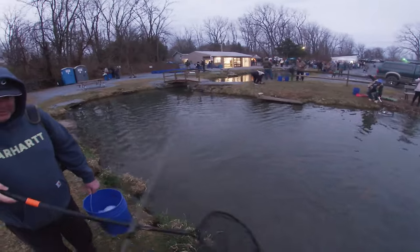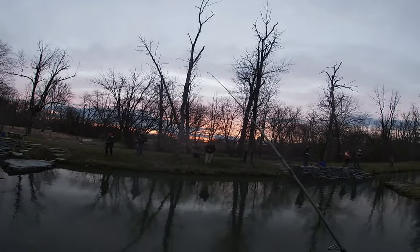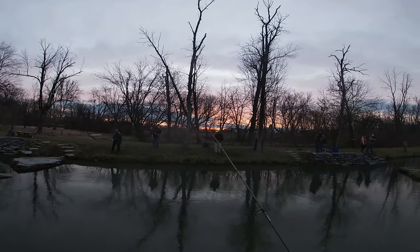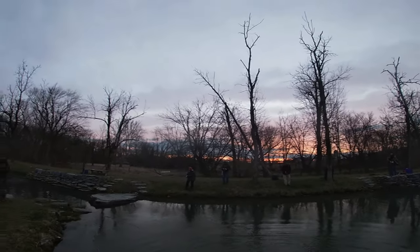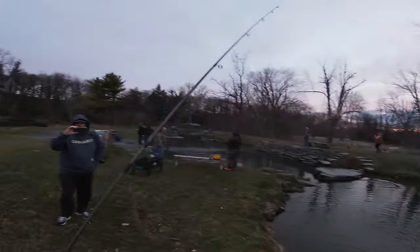Nice. There you go. First palomino of the day. Hopefully many more. Palomino. I'm just going to keep going, I think. There we go. Nice big palomino.